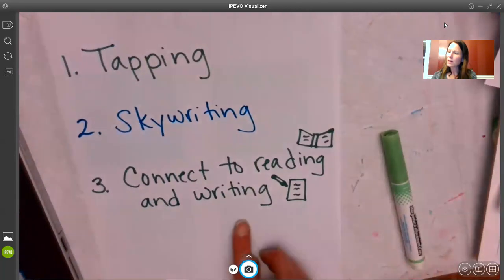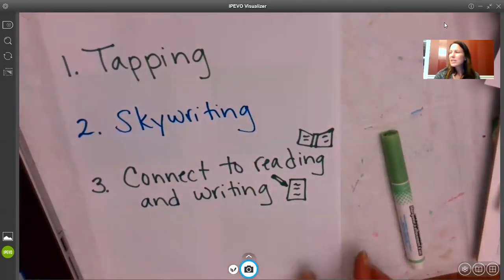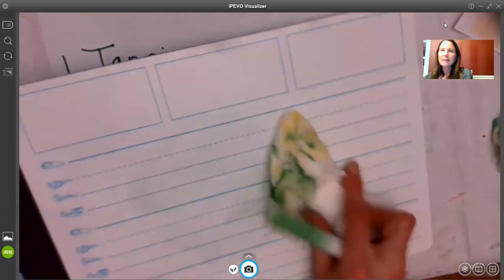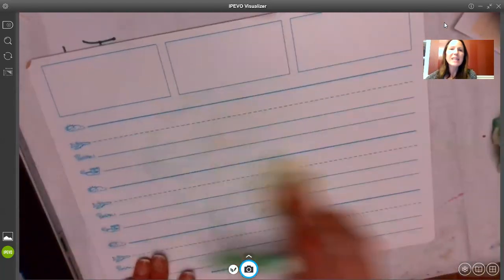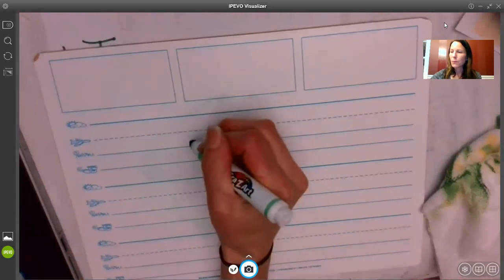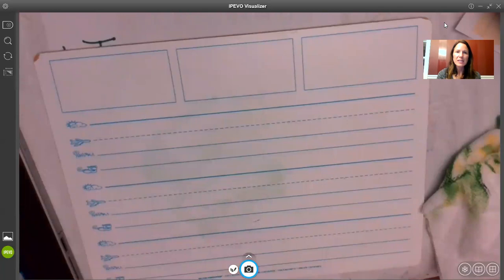And then in terms of connecting to writing, really just encouraging them to be an independent writer and get the pencil to the paper and sound out those words. Another thing that we'll tell them is to really stretch out those sounds. So if they were trying to write a word like monster, right? Instead of us jumping in and spelling, and that's going to be a tricky one for them to tap out, we would just say, stretch out those sounds and see what you hear.